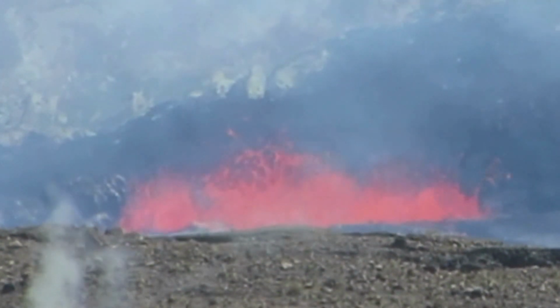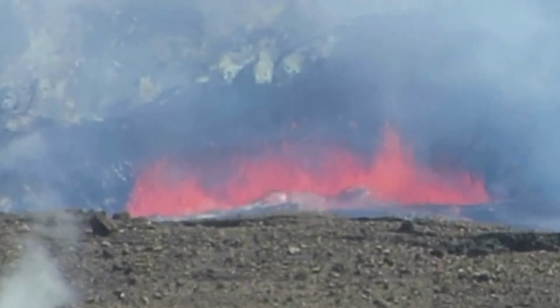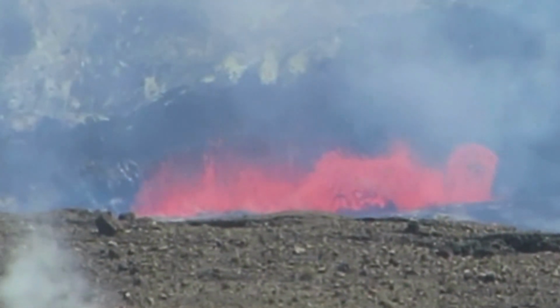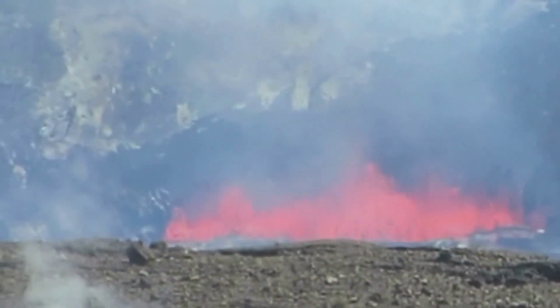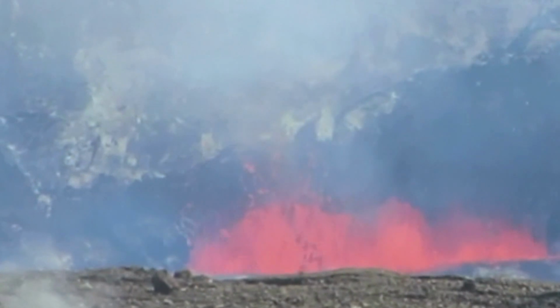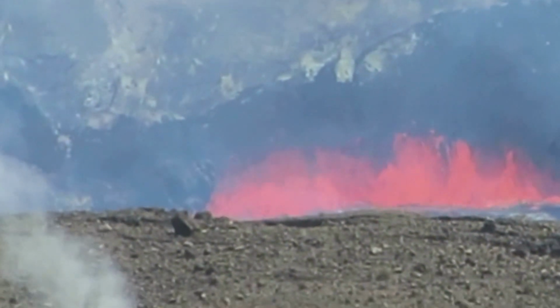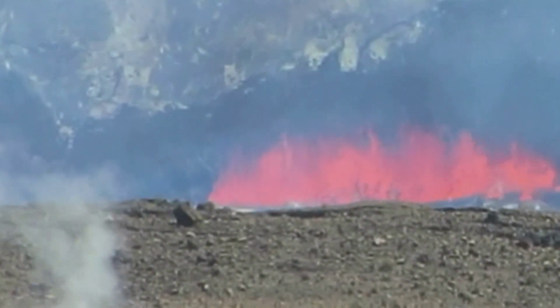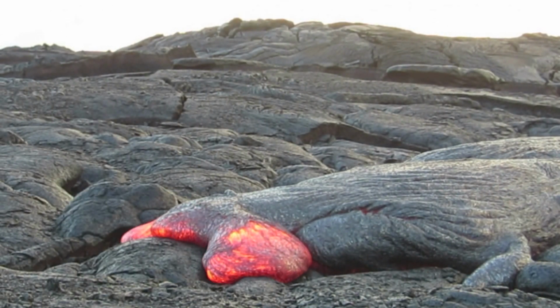There it is. That was recorded with a zoomed up point and shoot camera. You can see how slow it's bubbling. That just shows you how big these bursts actually are. Slower, the bigger. Now we're gonna go to the creeping lava down in the lava fields.